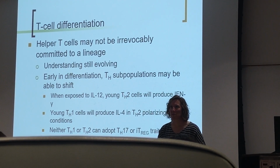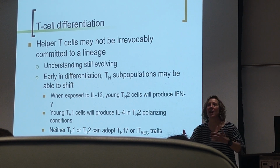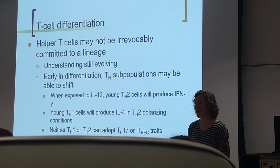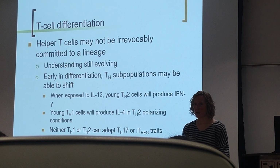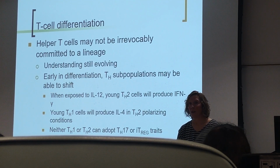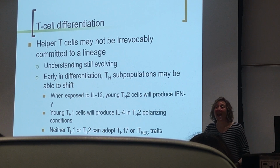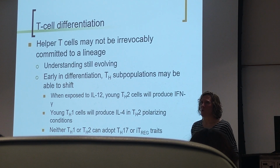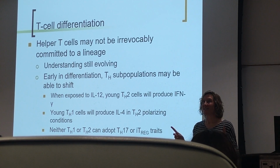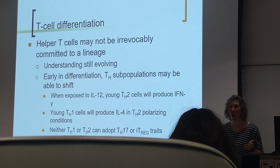It's absolutely possible that the cells can change their mind in the context of the reaction that they are fighting at a given time. So just because you set down one pathway and you're doing a particular job doesn't mean it's permanent. Doesn't mean you have to stay that way forever. Even to a certain extent, it is probably possible for CD4 and CD8s to decide to become something else if they have to in the periphery. That is all still possible.